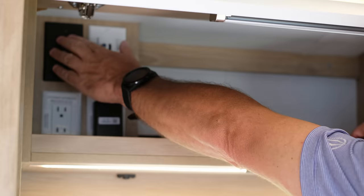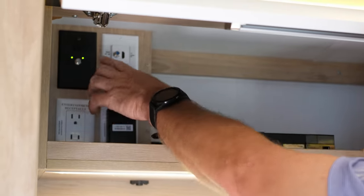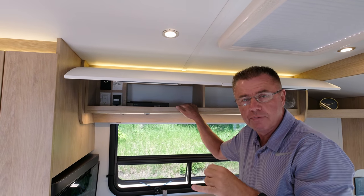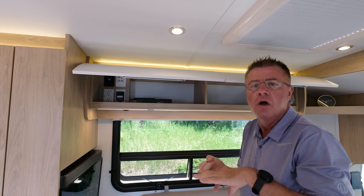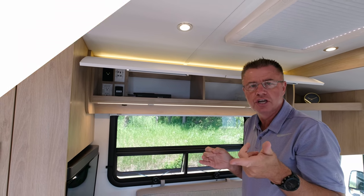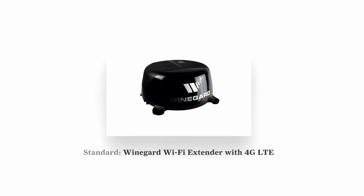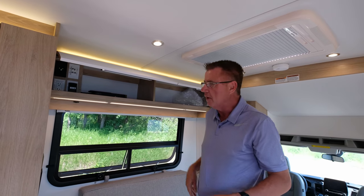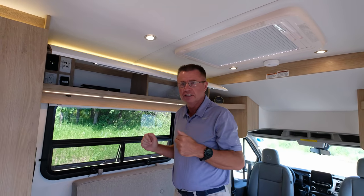We also have over here our Winegard 2.0. You can see the little green lights come on. So our Winegard 2.0 Wi-Fi booster up on the roof. It's a TV antenna, Wi-Fi booster, and you can also do 4G. For 4G, you can buy the service from Winegard, or you can get a second SIM card. Take that SIM card, put it into the Wi-Fi booster on the roof, and then you're your own walking hotspot. That's standard on all Wonder models, the Winegard 2.0 Wi-Fi booster.